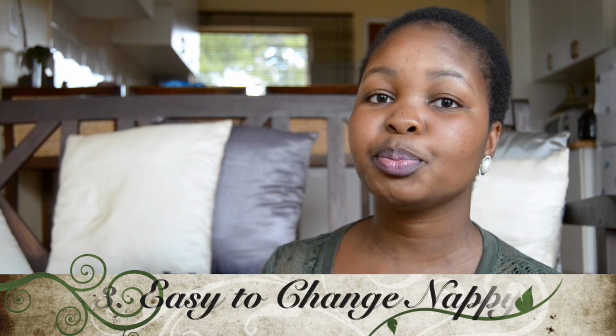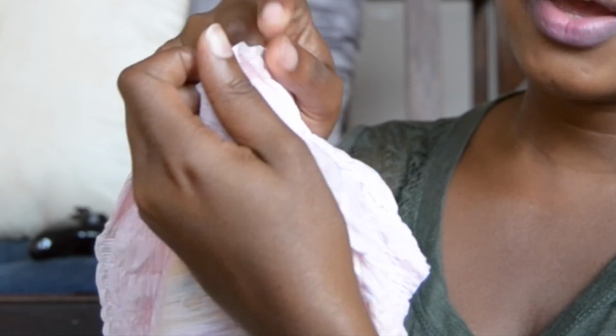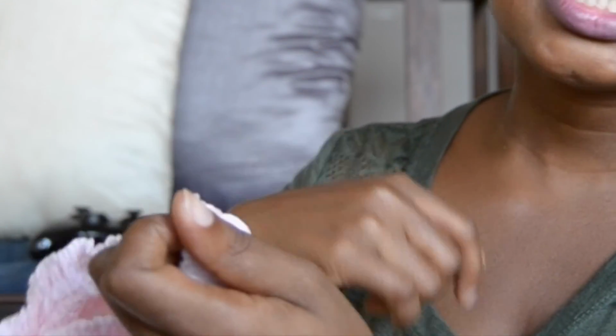The other thing that I really like is that when it's time to change a nappy, you don't have to pull it all the way out. You can just tear them on the sides here. They have these cute little tabs here. You just tear it on both sides, and then you're ready to change it as though you're changing a normal nappy, which works like magic in case of poop accidents, because you don't want to have to slide a whole poop nappy down your little girl's legs.